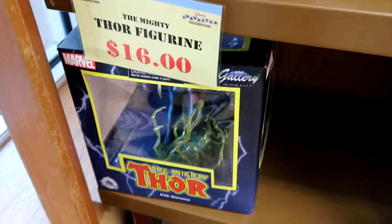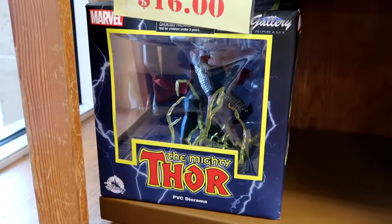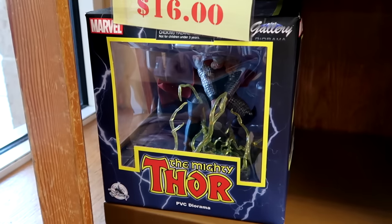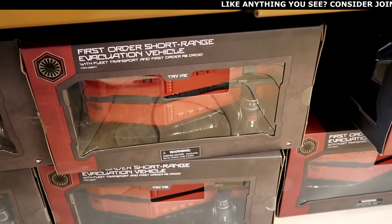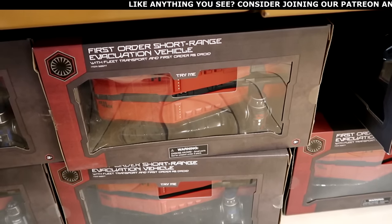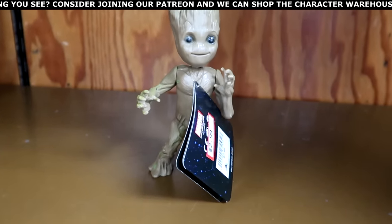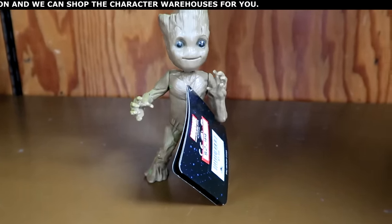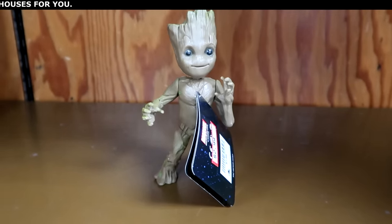And then right underneath there, they have the Mighty Thor figurines. Look at that Thor's hammer with all the lightning going on. These are a great deal, $16. I'm surprised they're that cheap, actually. And they do have a bunch of the Star Wars First Order short-range evacuation vehicles. And how about these little guys here? They even have some little wind-up Groot figurines. Here, just wound him up. He's doing his little thing. $2.99 for Groot from $8. That is so cool, though.